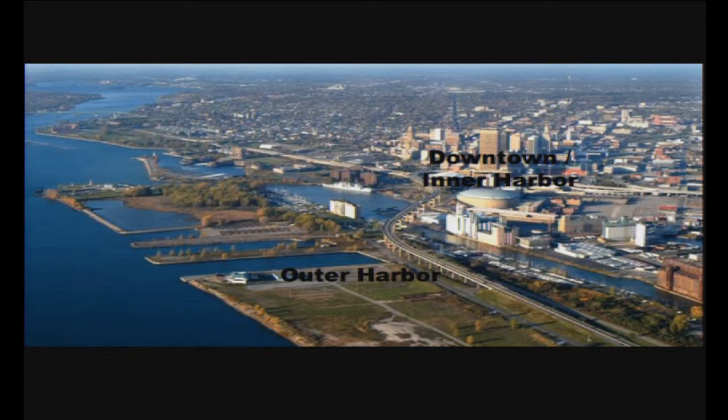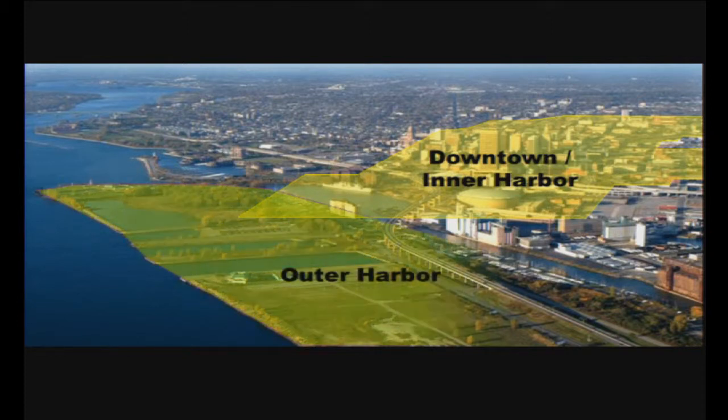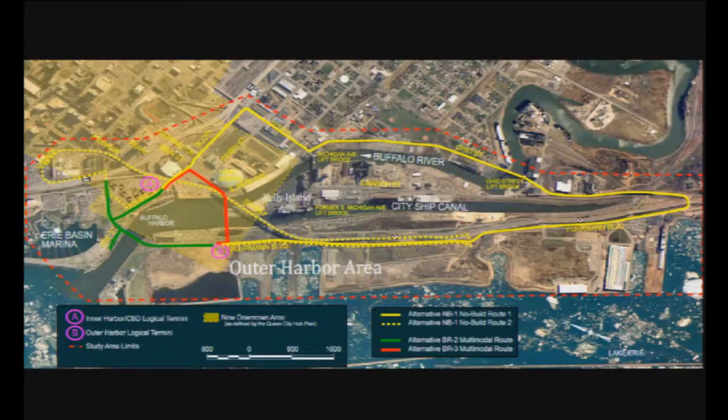So the inner and outer harbor of Buffalo looks like about this. This is the inner harbor, which includes downtown, and the outer harbor, which is kind of a peninsula on the outside down there. There's the old shipping docks there. There's a lot of private boat areas, and the downtown is where the hockey team plays and all the main financial district. So if you look at this model, getting to the inner and outer harbor is, at this current phase, a bit of a chore.